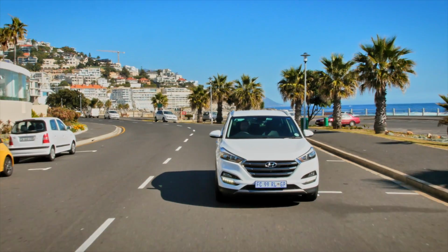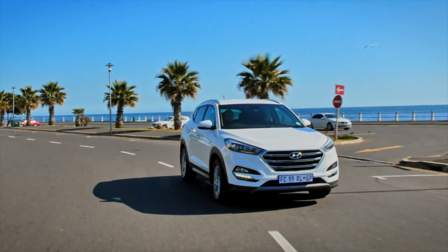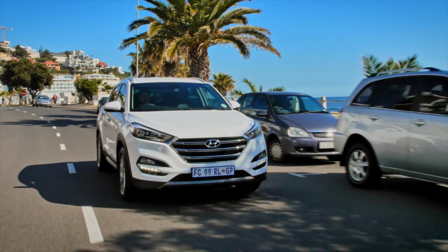On the move, and what's immediately impressive is how quiet it is in here. Not much noise at all is making it from the outside world or from the engine into the cabin. And it's really well put together. There's an incredibly solid feel, and it all combines to make this new Tucson feel very premium.